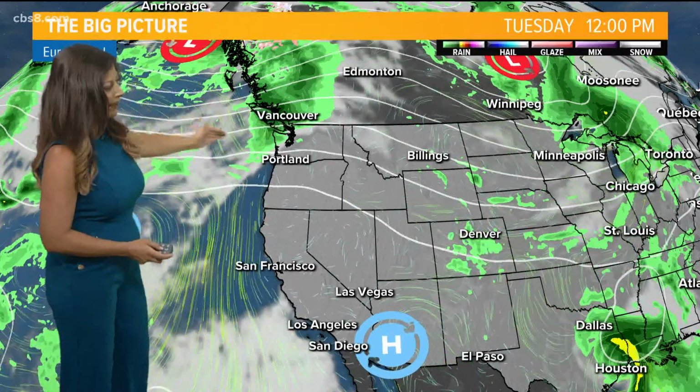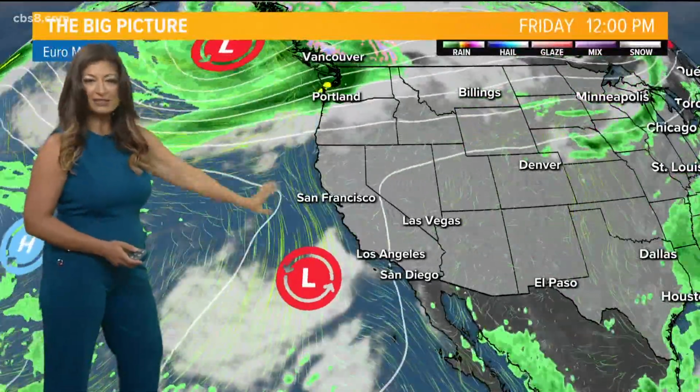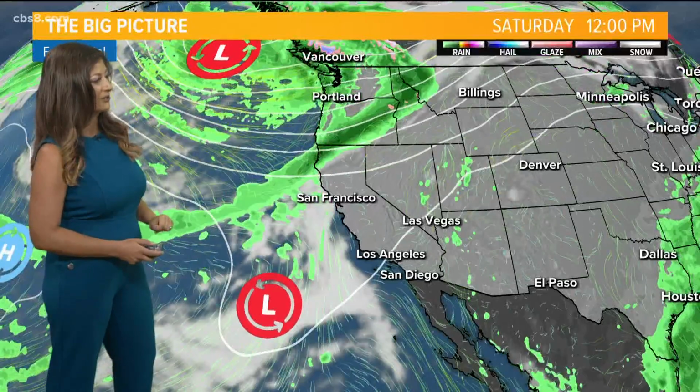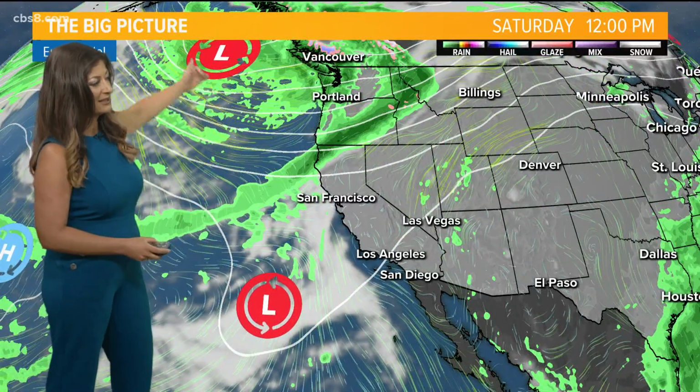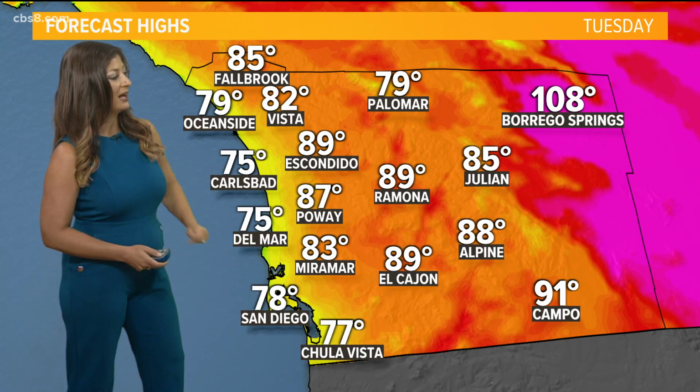Now, troughing will happen. That's going to cool us all down a little bit. So the next few days, we're watching a couple systems way to the north. One of them is going to create this little wave of a low that branches out here. So by this weekend, this right here is all going to contribute to cooler temperatures. Lines going downward. That's our friend if you're tired of the heat. The heat, again, still in the deserts today. 108, 85 in Julian, 89 in Ramona. Your afternoon highs in downtown San Diego, 78 degrees.